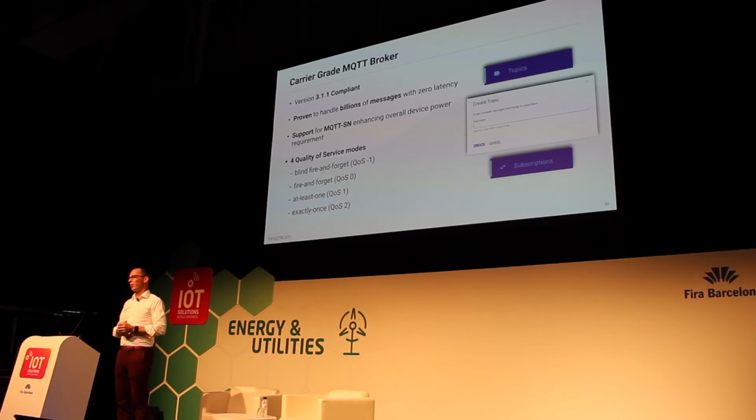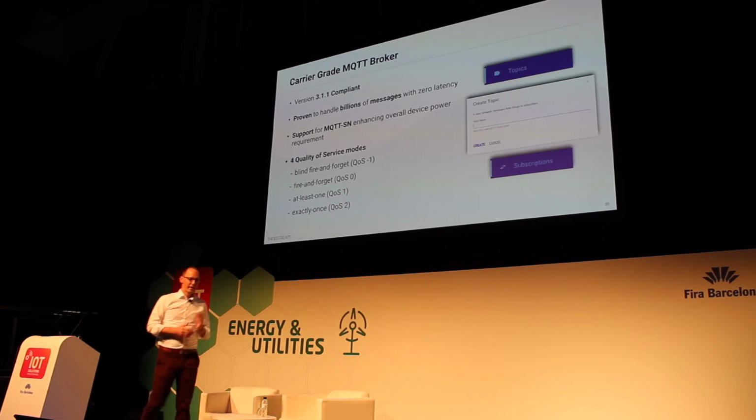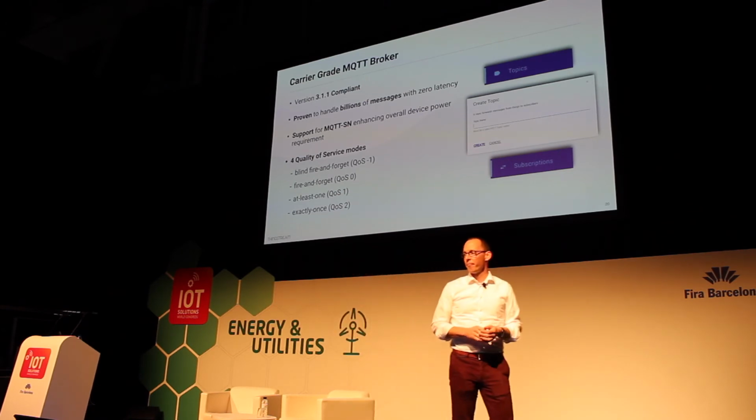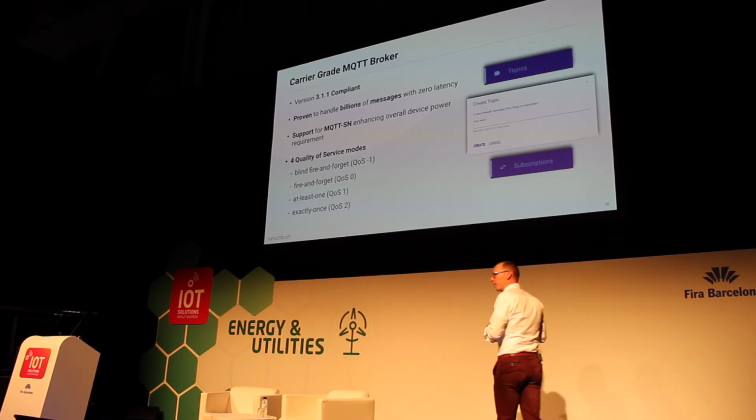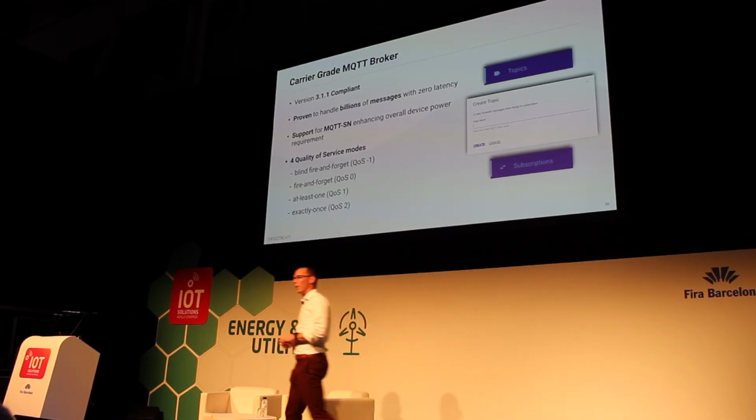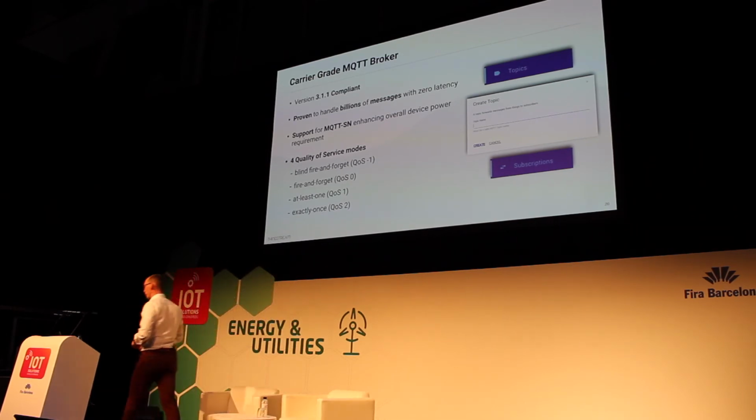The MQTT broker infrastructure that we provide for you has been used for different projects previously, and this number is not just any number, but a proven number that we have seen. It can handle easily billions of messages with zero latency. And again, because for the devices it's MQTT, there's QoS -1, that's the blind fire and forget, you have all of those modes. And our MQTT broker is fully 3.1.1 compliant, unlike some other cloud-based stuff.